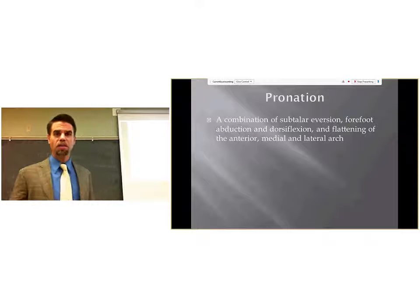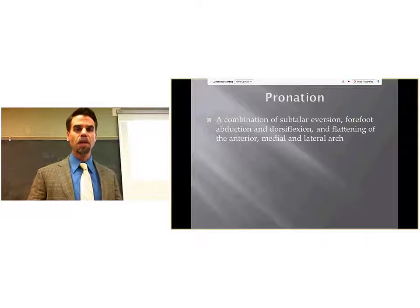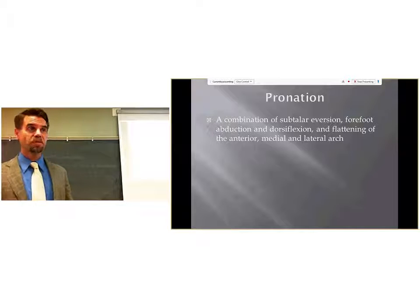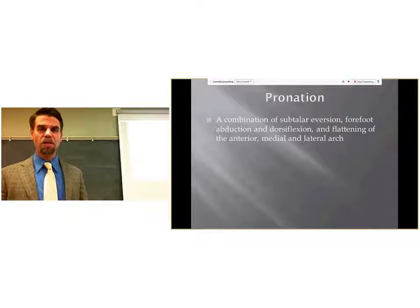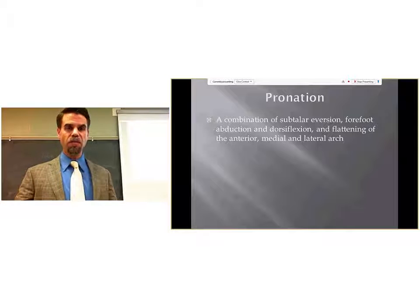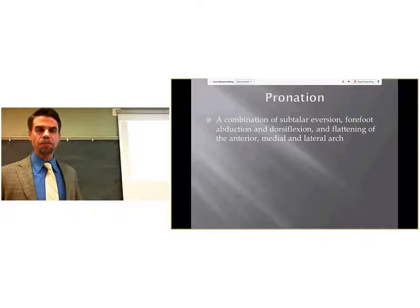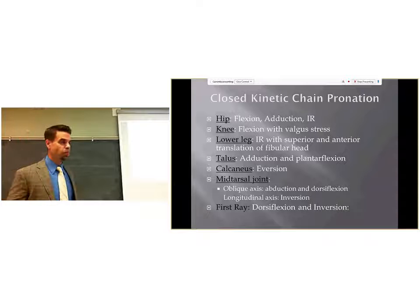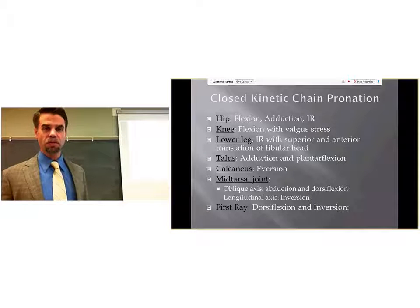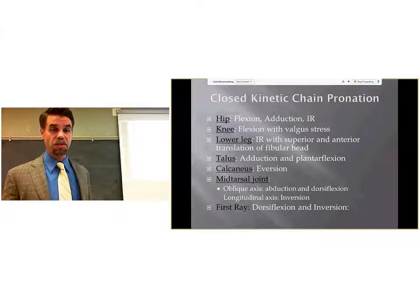Okay, so what is pronation? Pronation is really a movement versus a position. Pronation involves a combination of subtalar eversion, forefoot abduction and dorsiflexion, and the flattening of the anterior medial and lateral arch. All right, so in the closed kinetic chain, what happens with pronation? At the hip, you have flexion, adduction, and internal rotation. At the knee, you have some slight flexion with valgus stress. Lower leg, tibia internally rotates with superior and anterior translation of the fibular head.